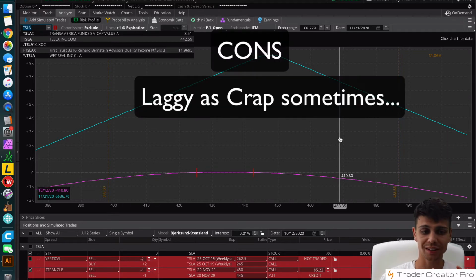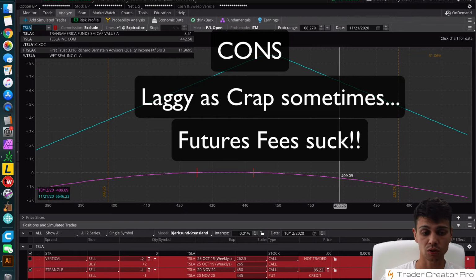The biggest con is the lagginess of ThinkorSwim. Every now and then when there's a lot of volatility in the markets, ThinkorSwim just can't handle it. And their fees for futures suck. So that is why I don't use ThinkorSwim for futures.